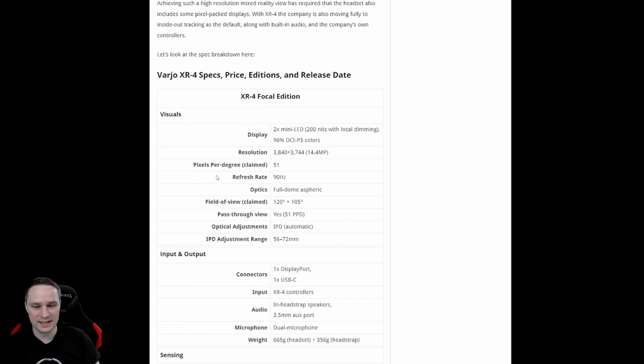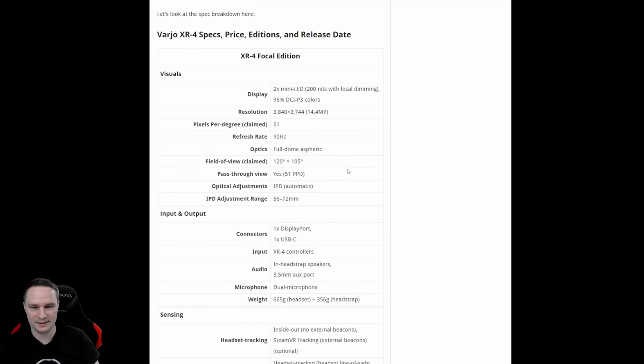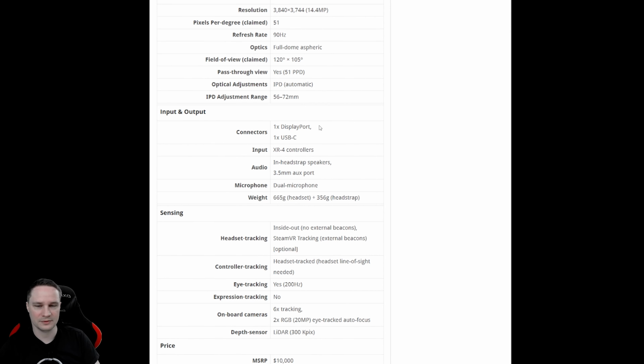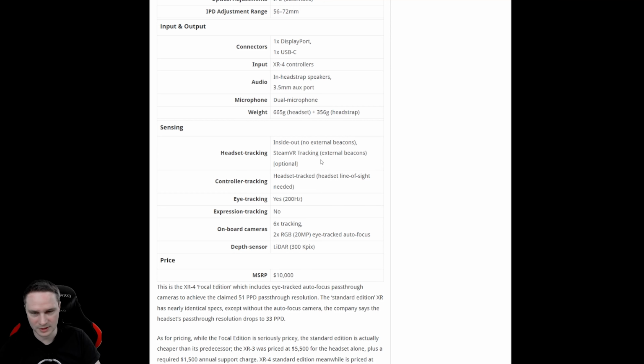So really interesting. Look at the resolution, 3840 by 3744. That's awesome. 90 Hertz is not so great. 2 mini LEDs. We have a field of view of 120 by 105. That's good. Automatic IPD. We have a DisplayPort. We have included sound inside the headset. We have inside-out tracking, but we also have optional SteamVR tracking. How cool is that?